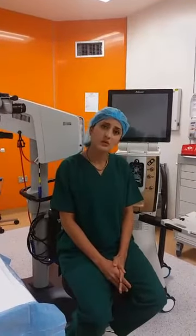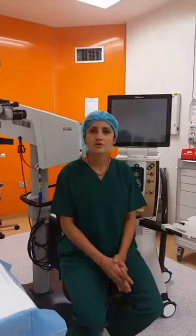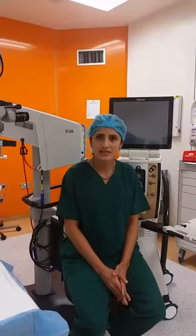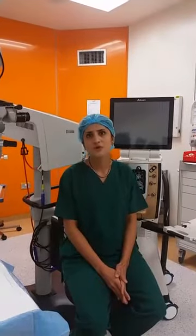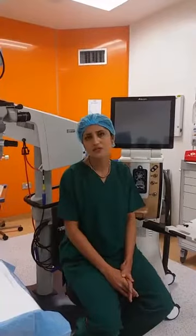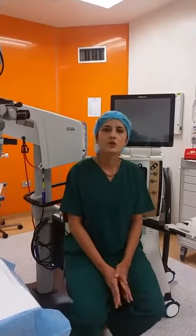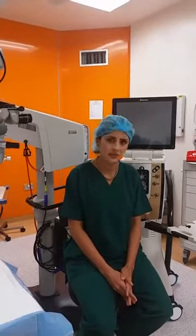Now, we can use different types of intraocular lenses. The diseased lens is replaced by either a monofocal intraocular lens, for which after the surgery we need reading glasses. The second type is the multifocal intraocular lens, for which the dependency on glasses is really reduced after the surgery. And third is toric intraocular lenses, in which the astigmatism involved in the refractive error is also dealt with.